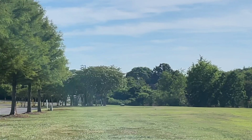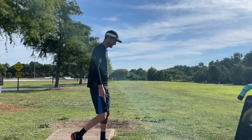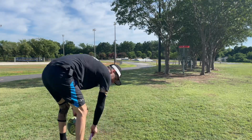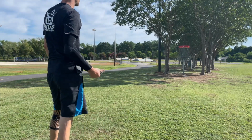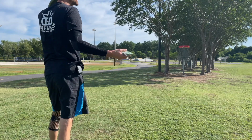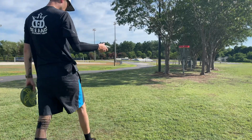Give me a good skip. I didn't throw that hard enough. Probably about 20 short. Okay, so came up short there. I didn't even think about the fact that since I'm not throwing it straight, it's traveling more distance. So the disc flew more than 320 feet because of the hyzer that it took. So we're a little short here.